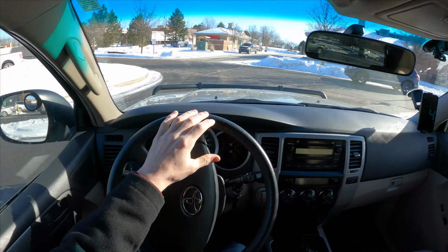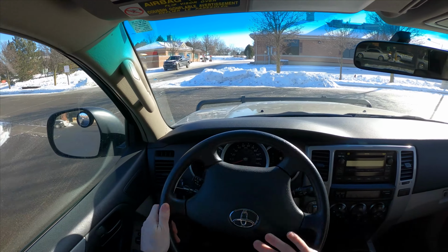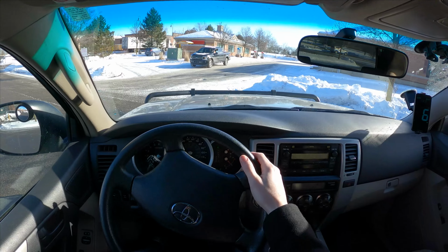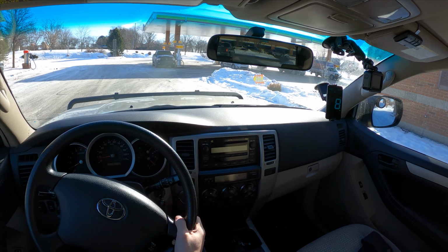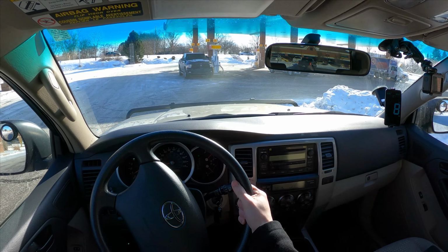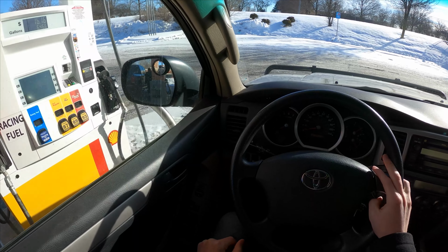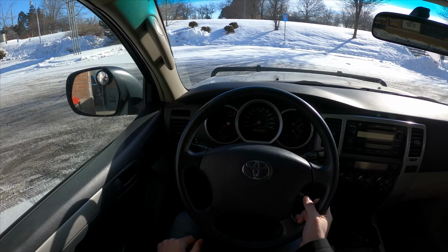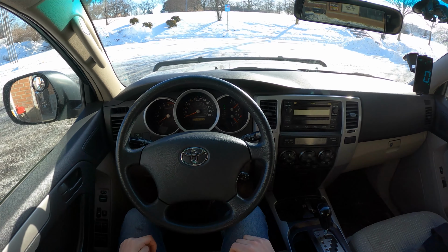Now, a few things to note. It is chilly today. Outside temperature is 13 degrees Fahrenheit. It should warm up quite a bit throughout the test with the sun shining, but still chilly. We've also filled these tires up to their door placard 32 PSI cold. So we're going to fill up at the pump here, head out, do 100 miles, come back, fill up at the same pump using the same fueling method to get ourselves a result.